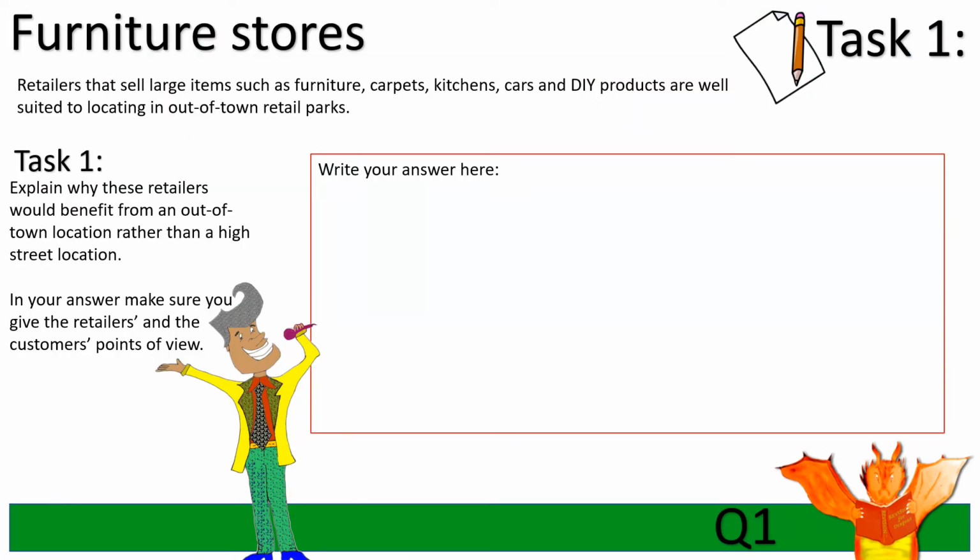Task 1, furniture stores. Retailers that sell large items such as furniture, carpets, kitchens, cars and DIY products are well suited to locating in out of town retail parks. Think about the particular one I'm talking about here locally. Task 1 then, explain why these retailers would benefit from an out of town location rather than a high street location. Think about what's near all those other carpet shops.